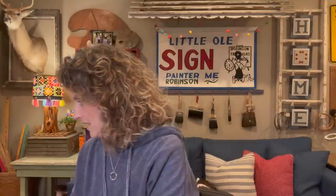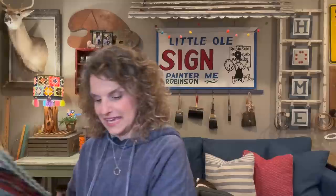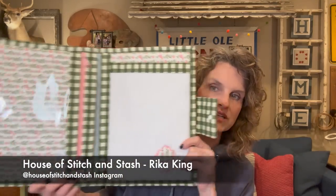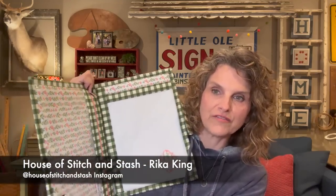Another portfolio style theme is one that has come in recently. It's my latest one. And this is from House of Stitch and Stash, Rika. So you'll message her and follow her on her Instagram as well. And this brand new folio just arrived in the mail. Love it. Need to get something in it ASAP. Look at that inside. It's so precious. This little area has a little spot for your needle minder. And then you've got a spot here in the back, on the side, portfolio, like vinyl front on this side, and then a snap closure.